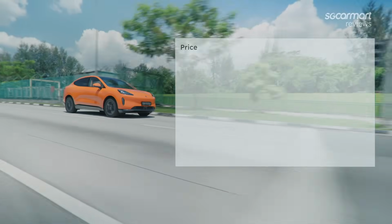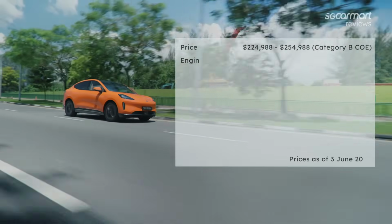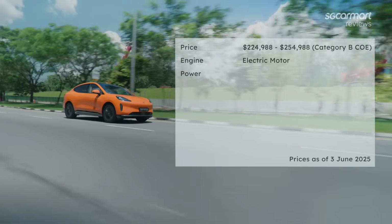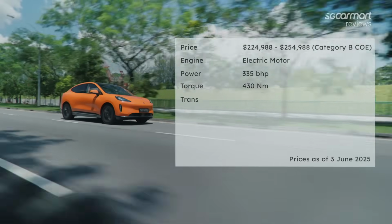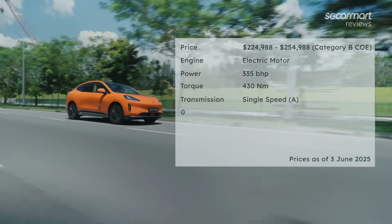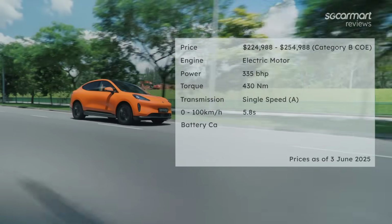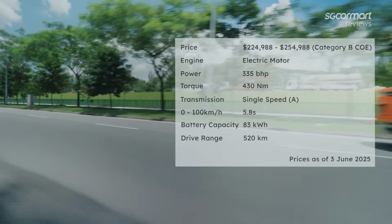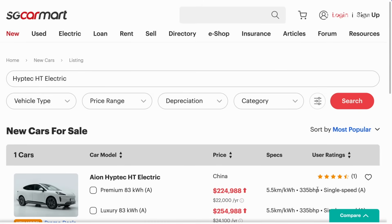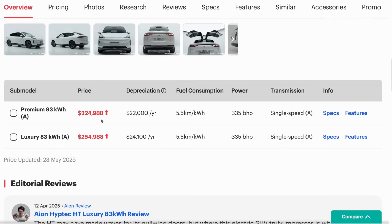The Hyptec HT is priced from $225,000 to $255,000. The single electric motor produces 335 brake horsepower and 430 Newton meters of torque. The single-speed transmission brings the car from 0 to 100 km per hour in 5.8 seconds. The 83 kWh battery provides a drive range of up to 520 km. For more details on the Hyptec HT or any other car, head on to Sgcarmart.com to help you make the smart choice on your next car.